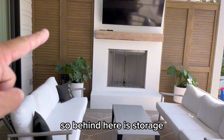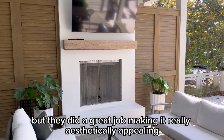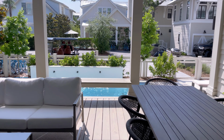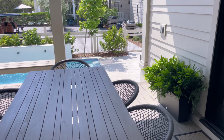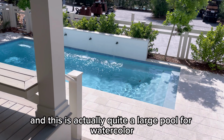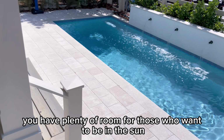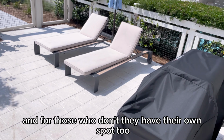So behind here is storage, but they did a great job making it really aesthetically appealing. Got your fireplace, TV, dining table for dining al fresco, and then you have a 10 by 25 pool, and this is actually quite a large pool for WaterColor. But what's super nice about this is you have plenty of room for those who want to be in the sun, and for those who don't, they have their own spot too.